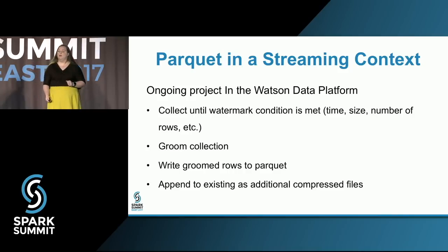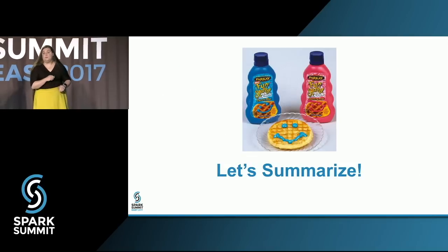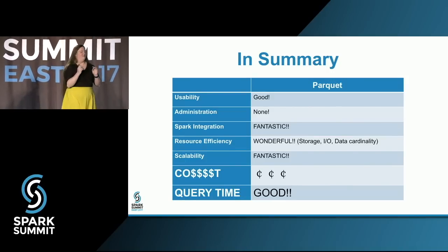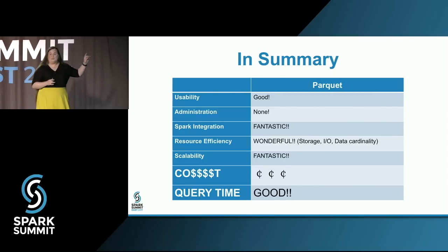I'm running a little shy on time, so I'm not going to talk about tuning and tips, but these slides will be posted, and you can see those later. So let me skip straight to the summary. Back to this chart. Hopefully, you'll agree with me at this point that Parquet is cheap, fast, wonderful, amazing, etc.